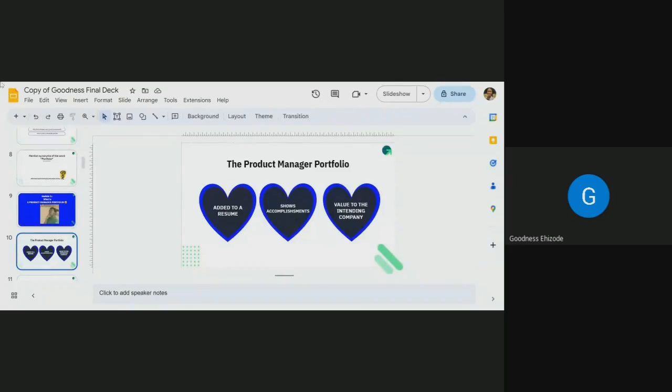Est-ce que vous comprenez? I speak French. So, oh, sorry. Excuse me. Let me. Can everyone see my screen clearly now? I'm presenting a slideshow now.